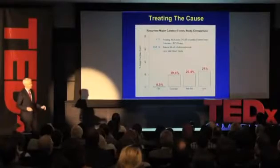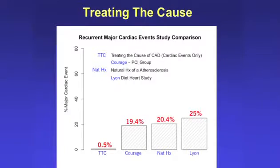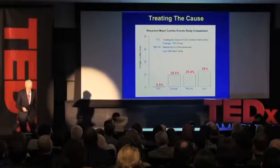So, how do we do? If we look at the vertical axis, what you're seeing here is the average of about 3 independent cohorts of cardiology studies that are quite well known. And the recurrent cardiac events after 4 years run about 20% on average. Our own, which is called treating the cause, is 0.5%. That means roughly a 40-fold difference.